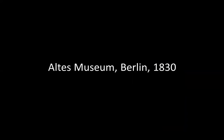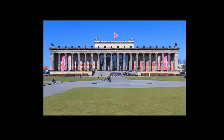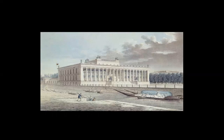And we know very well what happened within the Second World War. Altes Museum, Berlin, 1830, a quintessential building in Berlin, also built by Karl Friedrich Schinkel, a great building inspired by Greek antiquity. The rendering of Karl Friedrich Schinkel.